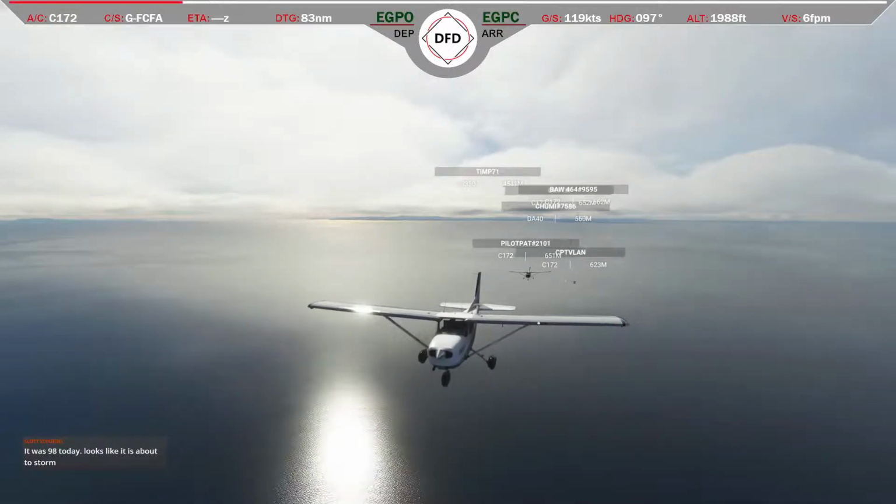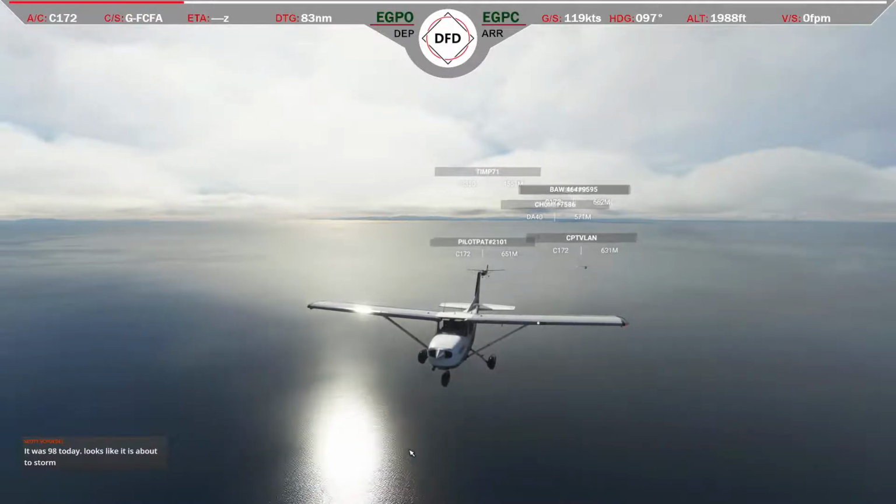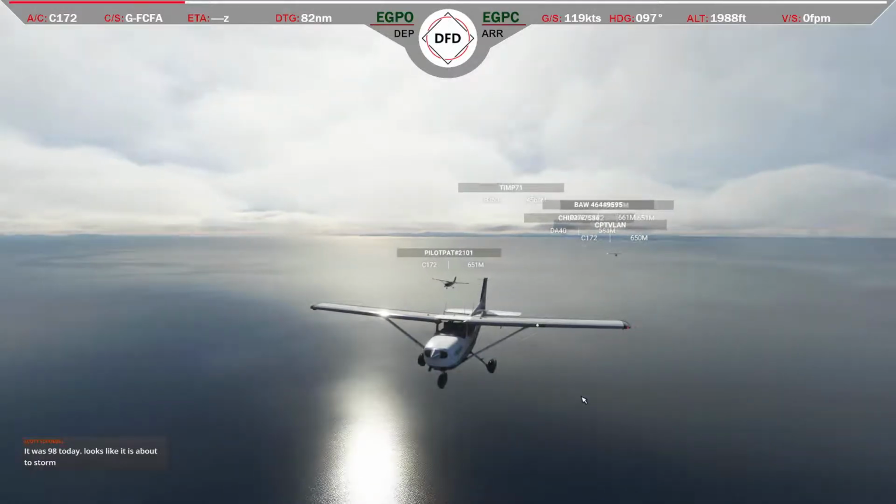There's the Spitfire. 98 degrees, yeah, that's warm. We had some storms this morning here, but it hasn't been bad. It's pretty humid right now for me.